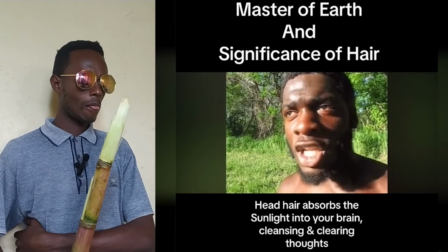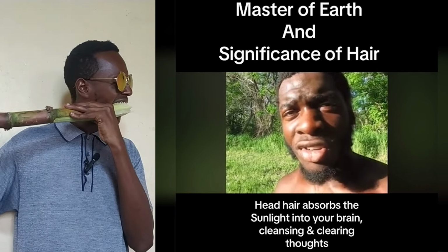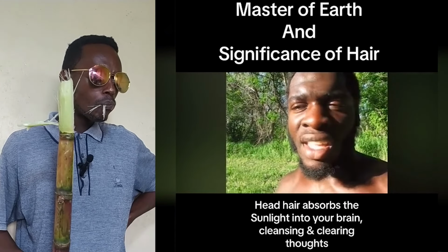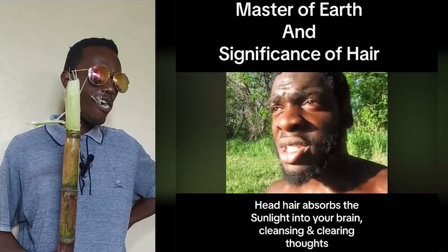If you're looking for love, if you're looking for companionship, the best thing for you to do is to grow your hair long, to have a magnetic center on top of your head. When you shave your hair off, the less energy you have up there, the less your ability to attract.